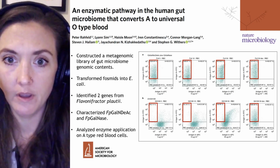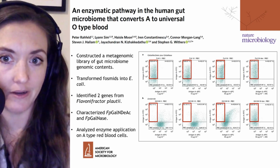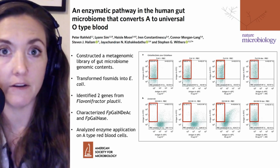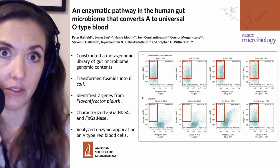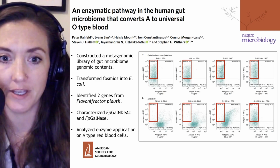However, now we can look at panel A and we see the combination of the two enzymes from Flavonifractor, and we see that at the lowest concentration tested here, the 5 micrograms per mil, the entire population has been converted from type A antigen into the antigen H, indicating that they have been converted into this more universally accepted carbohydrate that decorates the exterior of those red blood cells.